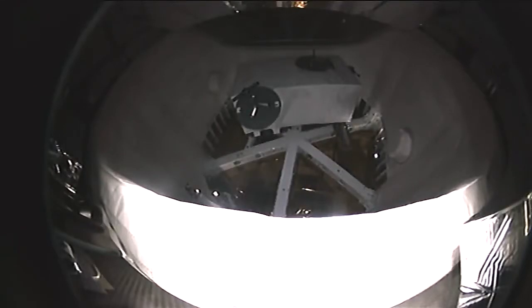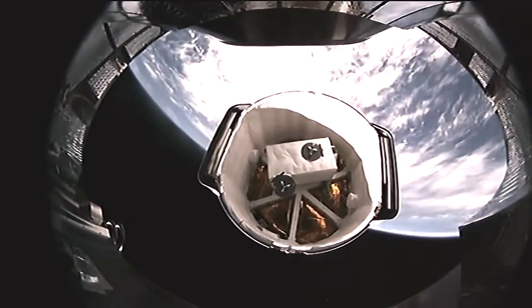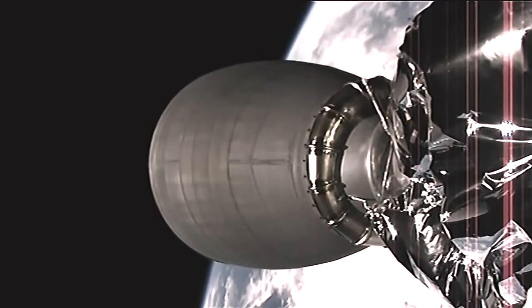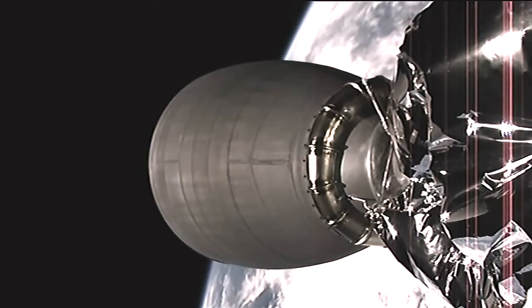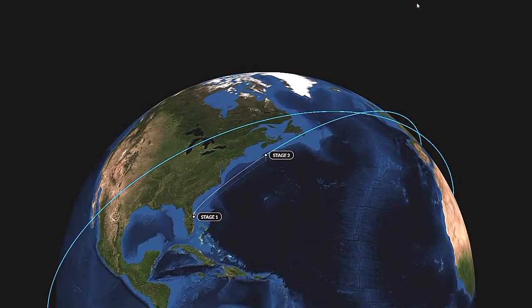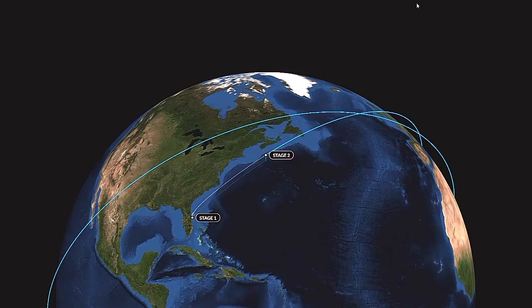Standing by for solar array deploy of the Dragon spacecraft. Dragon separation confirmed. And there's Dragon separation. That will be followed by the solar array deploy in about a minute. Ten and a half minutes after launch. Stage 1 back on the ground. Stage 2 just deploying the Dragon spacecraft toward the International Space Station.